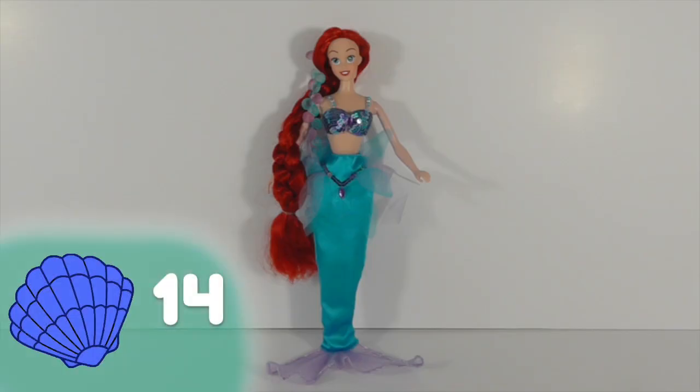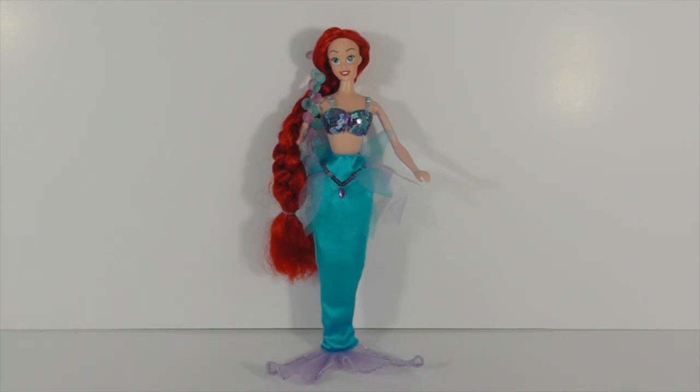This is another Ariel doll from the early noughties. I really like her outfit, but the second I took her extra long hair out of the box, it became completely matted, so I put it in a plait.